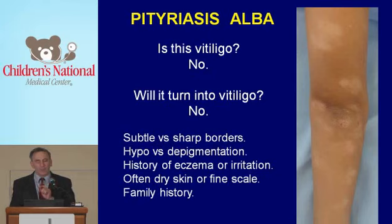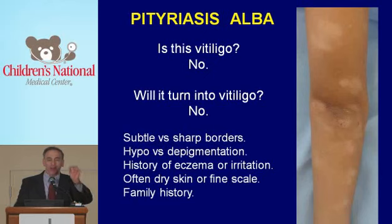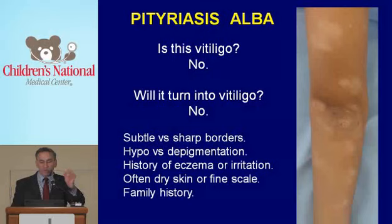So I'm jumping into a couple other areas there, but the parents will want to know if this is vitiligo. So I do bring this up with every family and tell them that Pityriasis alba is not vitiligo, and it won't turn into vitiligo. And some of the ways that you can convince yourself and convince the family is that vitiligo almost always has sharp borders. Vitiligo has at least some areas, if not most or all, that are depigmented. I mean, they're just as white as snow. There's no pigmentation whatsoever. In P. alba, we do have hypopigmentation, where there's still some color there.